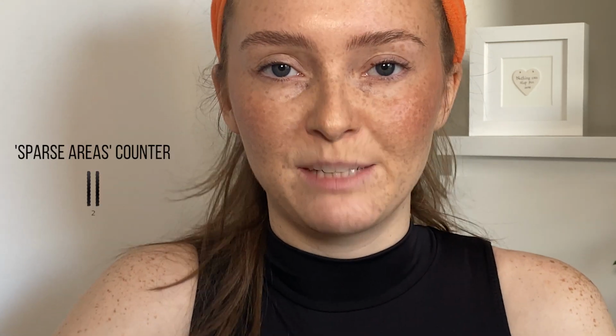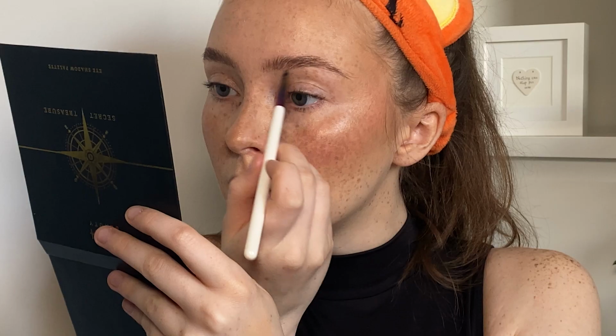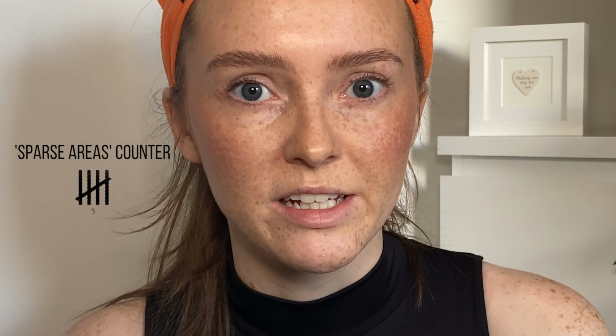So I'm just going to go in with the lighter of the two shades and fill in any sparse areas. Okay, that might not be a massive difference, but it's just kind of filled in any wee sparse areas. I have found that since getting brow lamination, the sparse areas are a wee bit more noticeable. So yeah, that's just a wee additional step if you think that you do have those wee sparse areas. But on day to day, generally, brow gel does the trick.